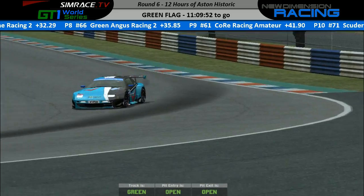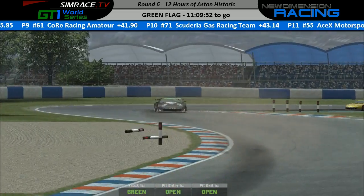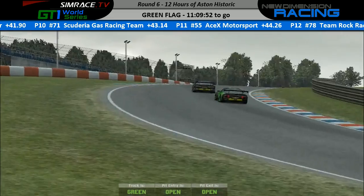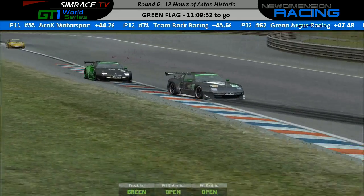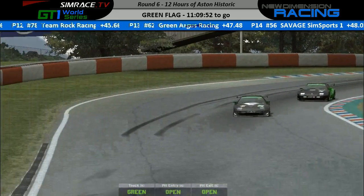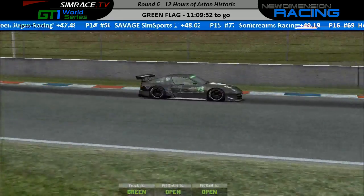And we can go back to the Sarska versus Kapal battle. Kapal still has not been able to get through, while Sonic Realms is catching up from behind. Remember, they went off earlier in the race, the last corner. They are trying to come back from that little mistake.